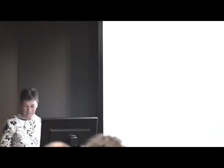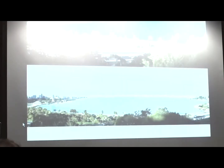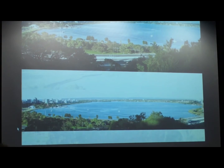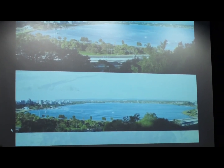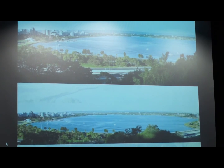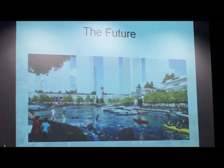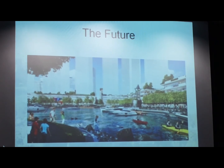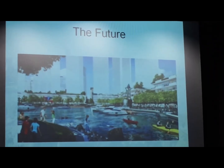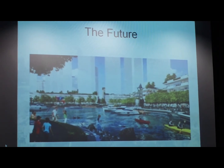Thanks, Susan. My viewpoint will be more from a heritage point of view, and this shows the typical view that we see of Perth. The Swan River lies at the heart of Perth. It was the reason for the establishment of the Swan River colony, and photographers and artists alike have depicted Perth from this spot since the earliest days of settlement. Writers have described the beauty and charms, and this view has given us our sense of place. And the future, we've just seen that picture of the white buildings, and the catch cry of this project is the city, the river, together again.